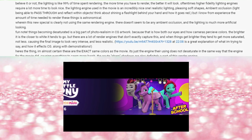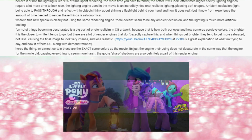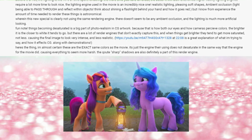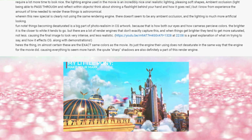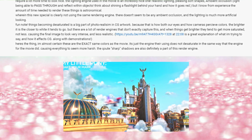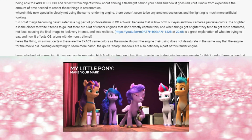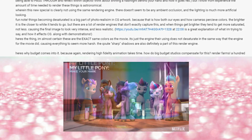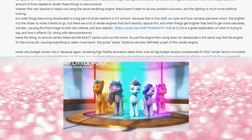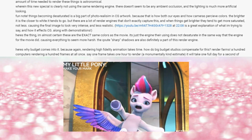Wherein this new special is clearly not using the same rendering engine, there doesn't seem to be any ambient occlusion and the lighting is much more artificial looking. Fun note, things becoming desaturated is a big part of photorealism in CG artwork, because that is how both cameras and our eyes perceive colours. The brighter it is, the closer to white it tends to go, but there are a lot of render engines that don't exactly capture this, and when things get brighter, they tend to get more saturated, not less, causing the final image to look very intense and less realistic.